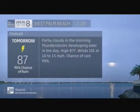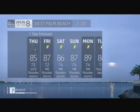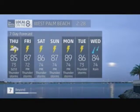Friday, thunderstorms developing in the afternoon. High 87. Chance of rain 90%. Here's our 7-day outlook.